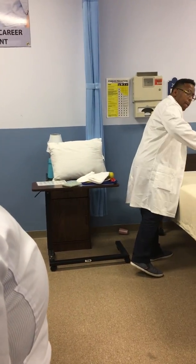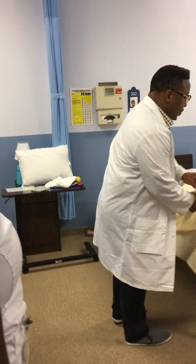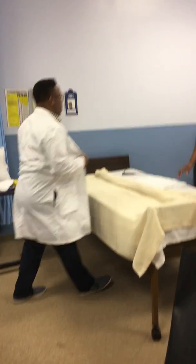You want to put any linen that you put on the bed directly in the middle of the bed. 2 flaps, I'm rolling up 1. Now you want to pull everything over, please.